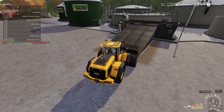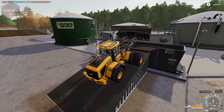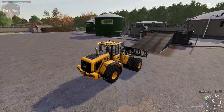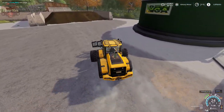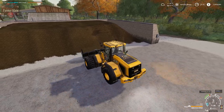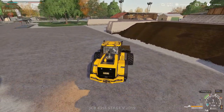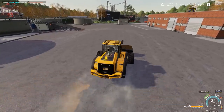Do these beacons unfold? Doesn't look like it. But yeah, I think maybe the duals in the front also helped stabilize this one a lot better. Check and see what we've got as far as capacity goes. 1.27 million liters of silage in there. That's going to take a while.